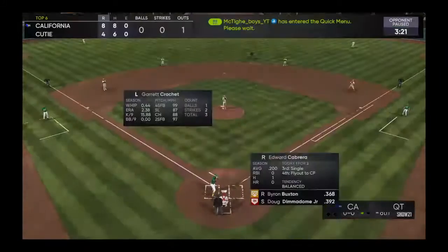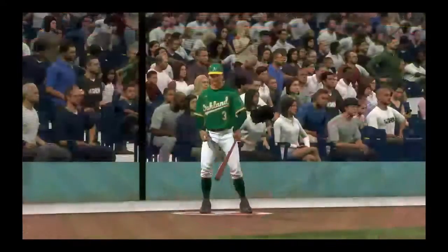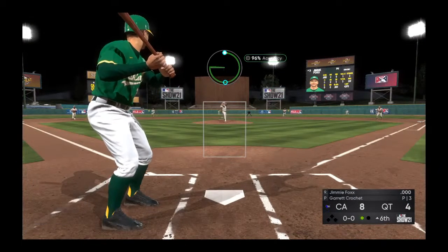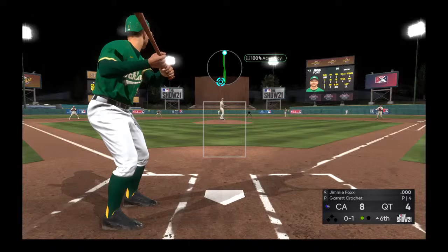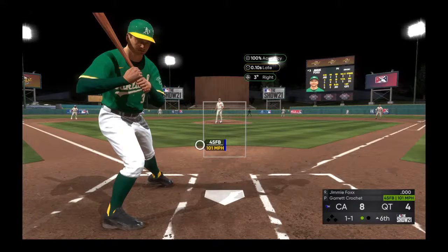Stepping in once again is Edward Cabrera, getting to hit for himself here, largely due to the big cushion he's got to work with. Jimmy Fox will come on as a pinch hitter to try and make an impact with one away. As he takes a called strike on the black, it's 0-1. And 1-1.